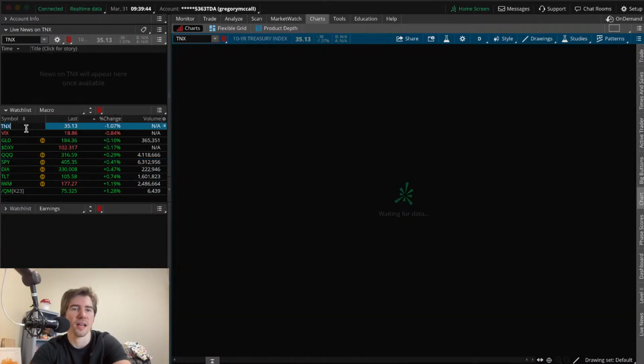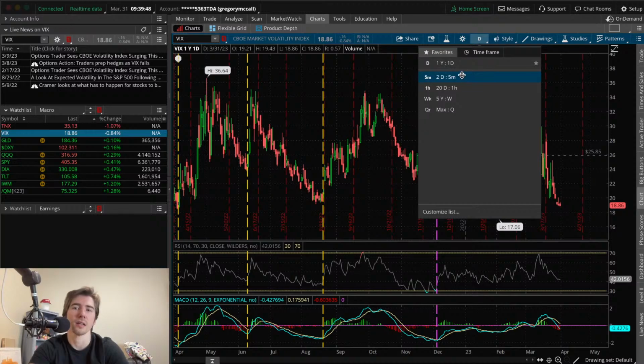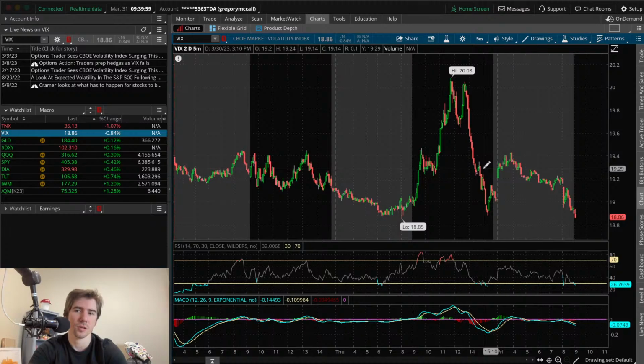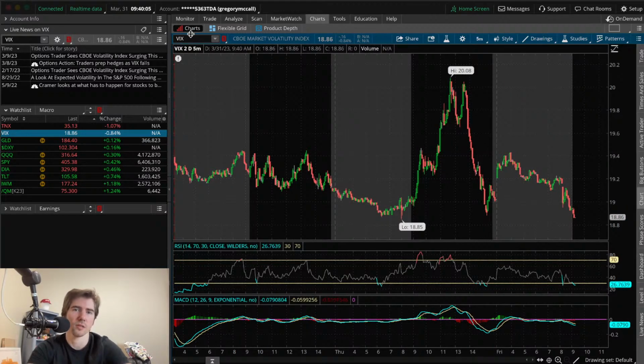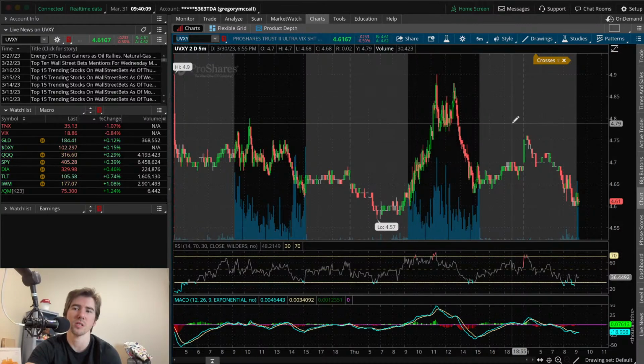The VIX is at 18.86, so that one's down again today. Let's see. At the lows for yesterday. So I think this one's probably going to keep on selling off for today, for sure. Could probably do a call credit spread on the VIX. Or UVXY. Let's see. It's currently at 461.